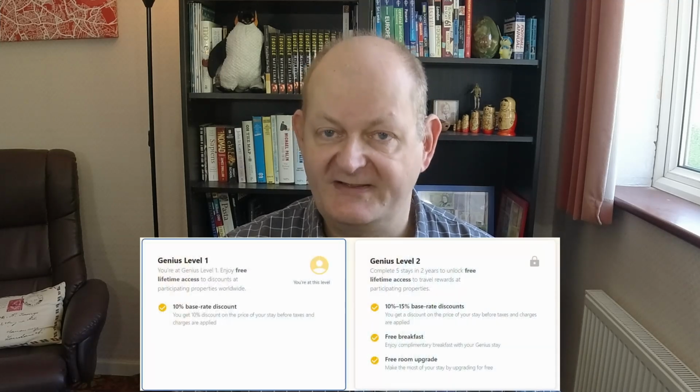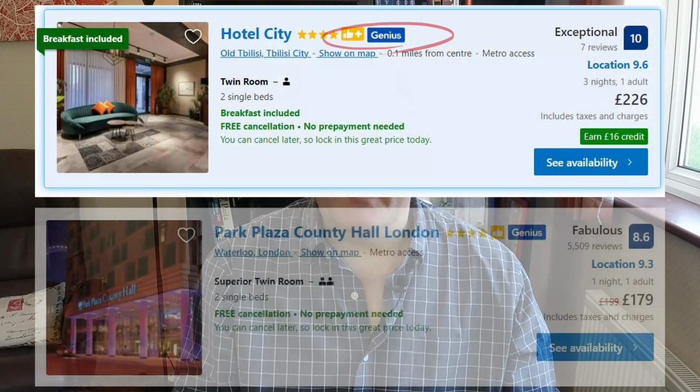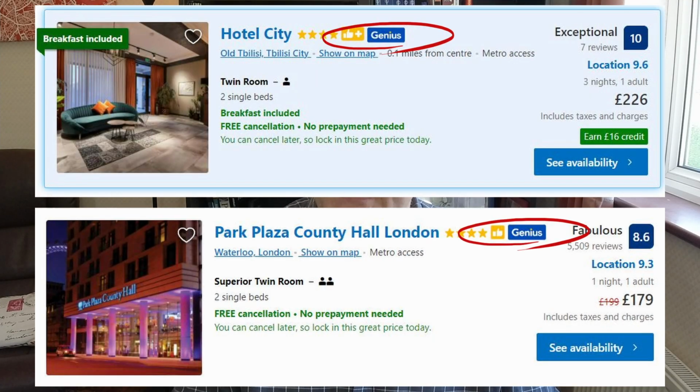So, do they give you any value back through their loyalty scheme? It's called the Genius scheme, and just by signing up, they'll give you a 10% discount on their Genius properties. 2 of the 4 properties in our example actually were Genius properties, but even with this discount applied, they still ended up pricing the same or higher than the price you could get through those other engines. They may have added a free breakfast in Tbilisi, but that's a very nominal value in the big picture.